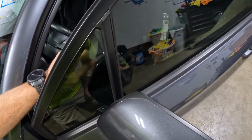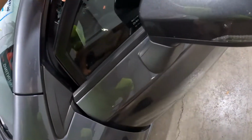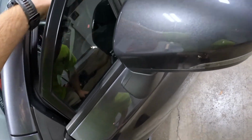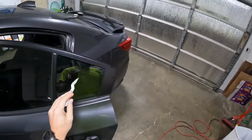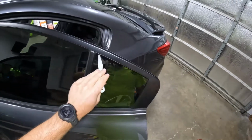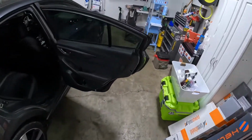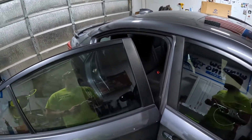More quarter window catastrophes here. We got our cut edge, and then, you know, light gap for days through here, the entire bottom edge. This is why I like to take these windows apart, because you can get edge to edge. This very top corner here is very unforgiving on these Subarus, especially, and it takes about 10 minutes to pull these windows out. This is my favorite though. This is my favorite window right here.